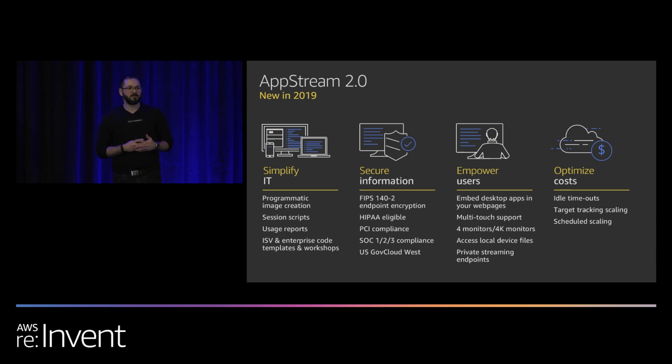And of course, finer cost controls, right? Like I said, we thought about this from day one. So we created our scheduled scaling APIs that allow you to, per the second, spin up and spin down some of these resources. And if you're familiar with EC2 auto scaling, that target tracking, we've got that this year as well.